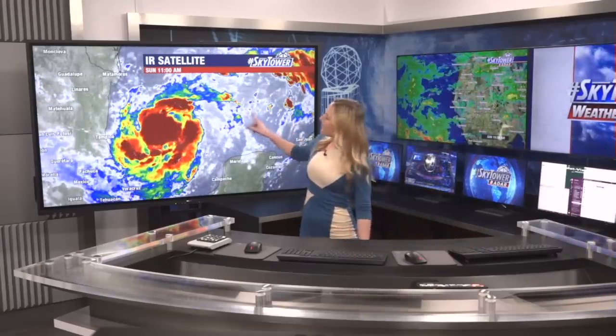The 11 o'clock advisory just dropped, but so far this morning we have been seeing some quick strengthening of the storm. Here you can see it right behind me. This is a look at enhanced satellite. And yeah, things are looking quite impressive with this storm this morning. We've seen it strengthen rather quickly from the 5 o'clock advisory to the 8 o'clock advisory. And we have a relatively healthy looking storm here.